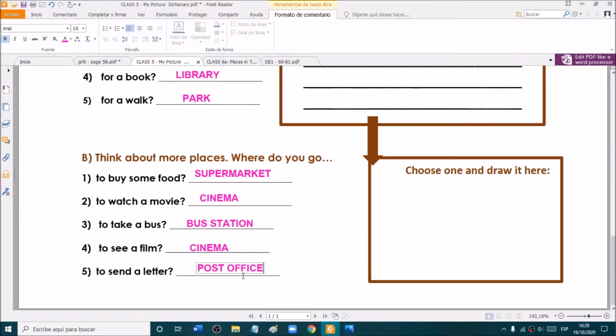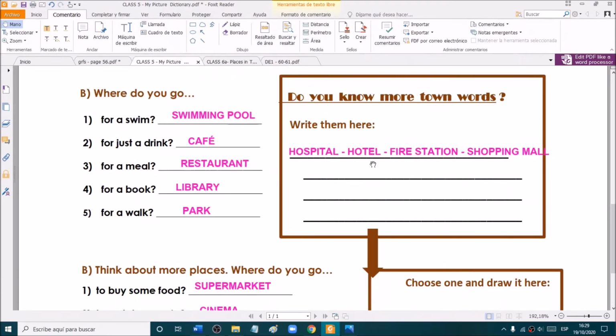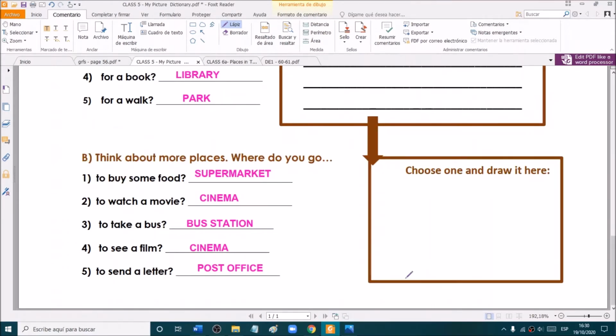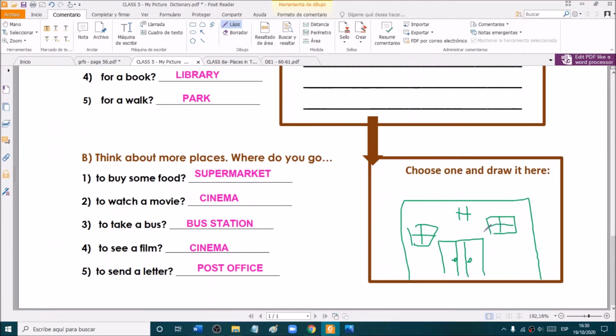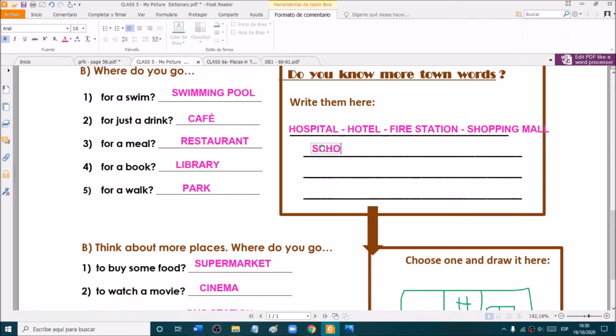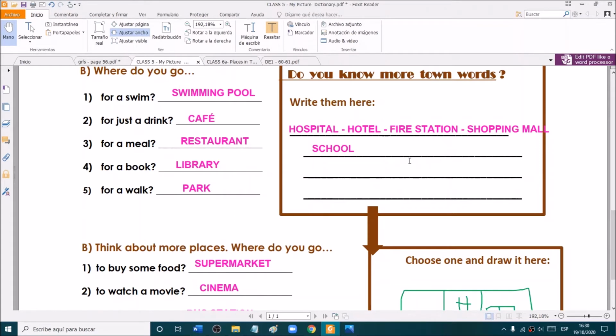Excellent. Very, very good. Okay, and here you had to draw one of the things that you've written here. So I'm going to draw a hospital. Okay, very good. Well, this is not the best drawing I've ever made, but pretty good considering I'm in the computer. Okay, great. We can add one more, the school, right? Very good.